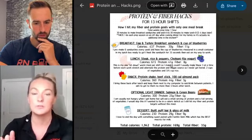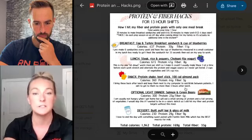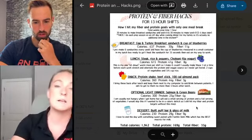Then I'll put the first 2 to 3, depending on my shifts, in the fridge, and then the next 2 to 3 in the freezer. And then when I finish the first 2 to 3, I move the freezer ones into the fridge. But no, they stay good all week.